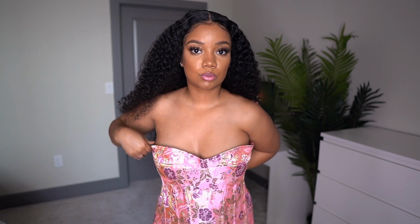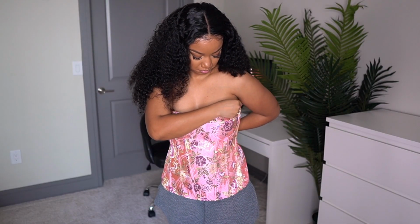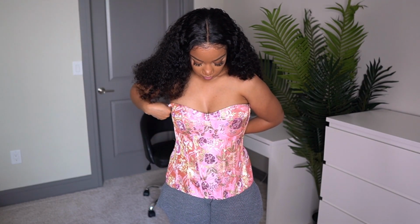And lastly, just these two pieces, I'm exchanging these because they're really cute. This corset top and these black jeans, but the sizing was just way too big for me.